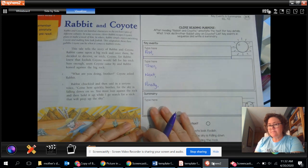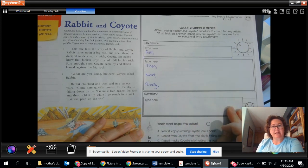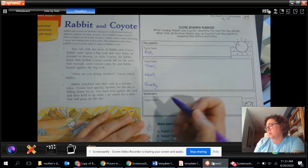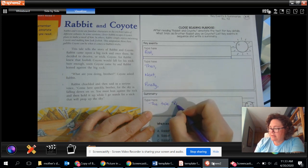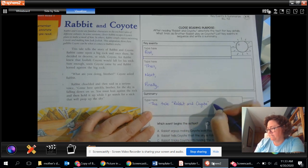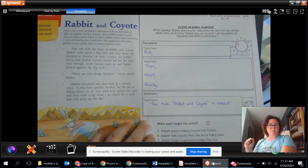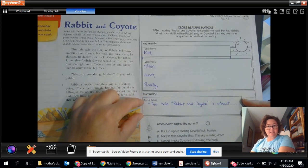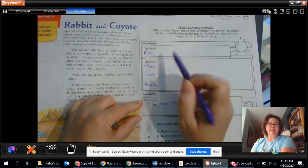Down below the summary, you need to think of one sentence, one well-written sentence that gives us the overall gist of the story. If you could tell me in one sentence, what was the story about? That's what you write here, okay? You might want to start with something like, the tale Rabbit and Coyote is about, and then you go on to tell me what it was about, okay? Again, one sentence for this little summary box down here, because you will have already summarized the story with your first, then, next, and finally up at the top.